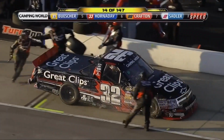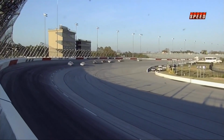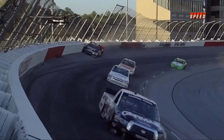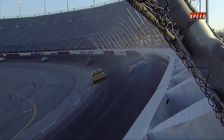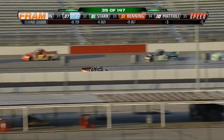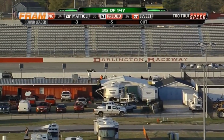Yeah, he hit it with both ends, and there's going to be, I think, some substantial suspension damage there on that 32 truck. Just got a little bit loose, got sideways, had to chase it up the hill. A lot of times you can get away with that if you have a 60-foot wide racetrack. Oh, sliding around. It's the 51 of Justin Johnson, and contact with the inside wall.